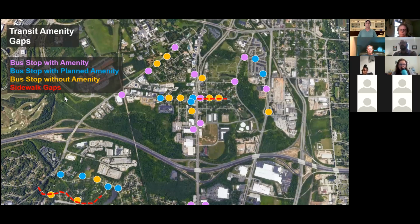So what we're going to do with the study is elevate bus stops without amenities and sidewalk gaps as recommendations for things that we can improve in the area, and also probably look at planned amenities and understand what their scheduling will be, and if there's any policy movement or something we can do to bring that forward sooner, we're going to look at that. So these are our transit amenity gaps.